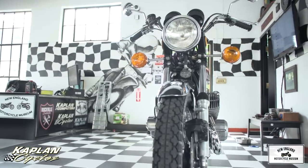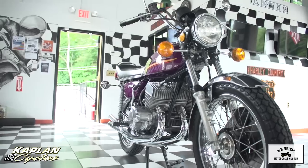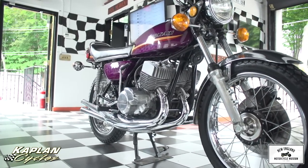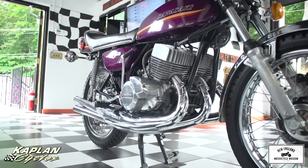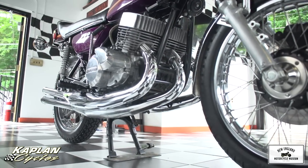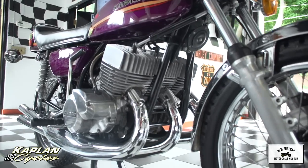So you combine this triple cylinder, three 250 two stroke engines basically mated together, and it's a recipe for these bikes getting crashed. And a lot of them did, because they were so fast, and the tires of that day and the suspension just weren't up to par of what the motor was capable of. So this bike has never been dropped.